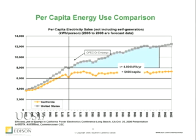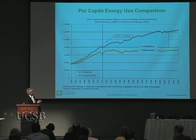This is the energy crisis of the 70s, and at that point there were a whole host of initiatives designed to create both alternative energies and energy efficiencies. And this is the trajectory of the line of California after that, and this is the trajectory of the line in the United States after that.